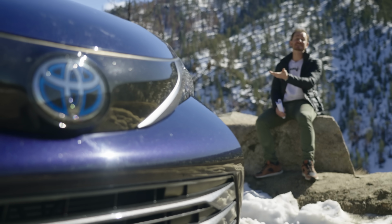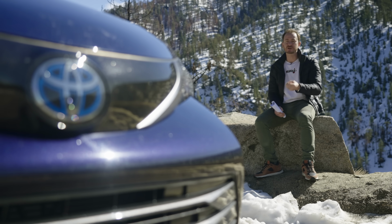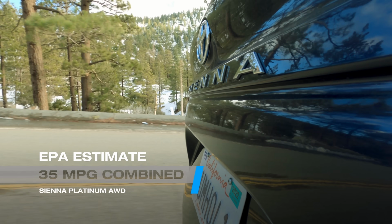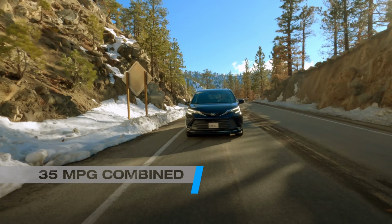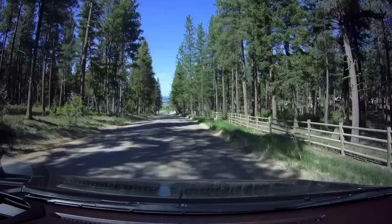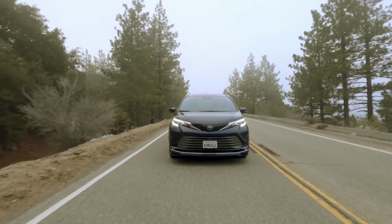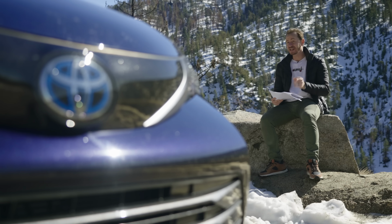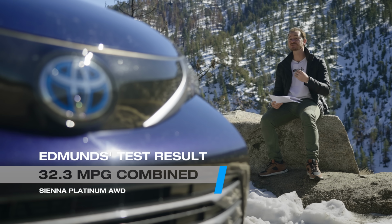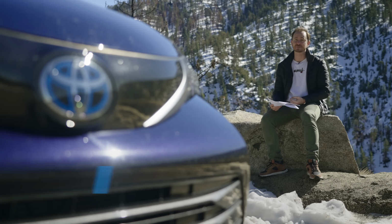Since every Sienna is a hybrid, you would expect big fuel economy numbers. At least we sure did. And the EPA agrees, rating the 2021 Sienna at 35 mpg combined. Ooh, baby, we were ready for some big numbers. Unfortunately, that didn't quite come to pass. Over the course of our ownership period, we had one tank that topped 38 mpg, but otherwise, over the course of the test, we averaged 32.3 mpg, and that was with us trying to get the highest number possible.